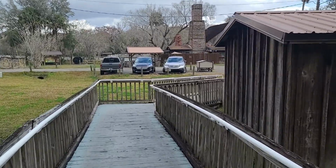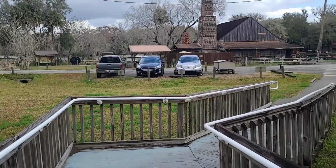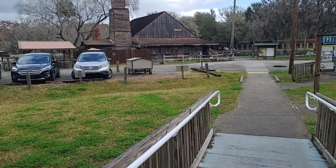Interesting little thing here. You make pancakes at the table. I know other places do this too. This is a very popular location for that. Let's check out the park while we're here and waiting.